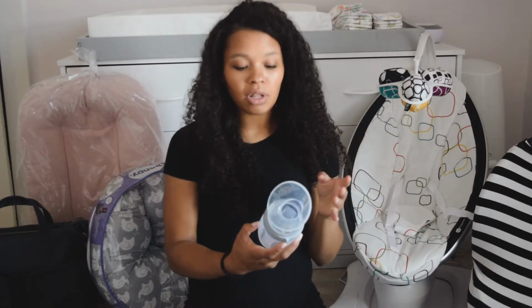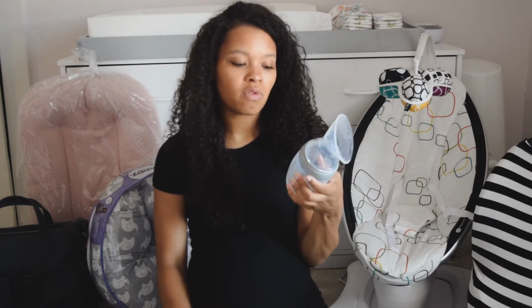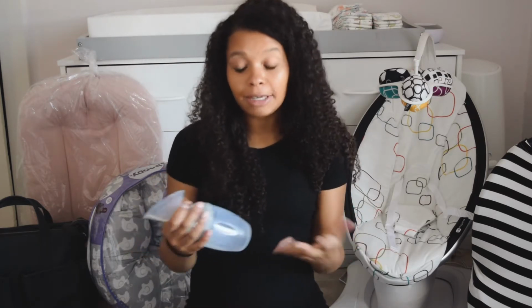But as far as a pump goes, what I really want to try out is the Haakaa. I think that's how you say it. I'm really excited about this one because, first of all, it kind of does the work for you. I don't have to hold it in place. For those of you who don't know, this pump is used for catching your letdown milk. So if I'm feeding on the left side, I would attach this to my right side, and it would create suction and a secure base, and it would just catch letdown milk as opposed to wasting it.